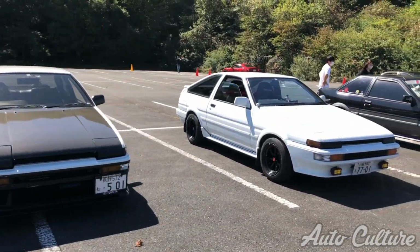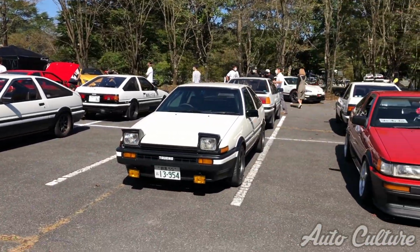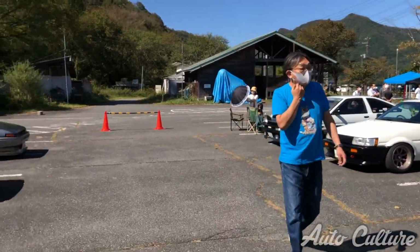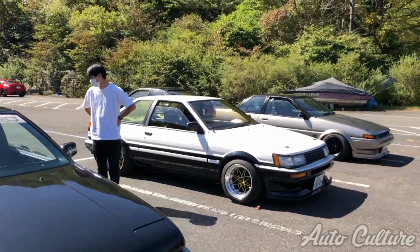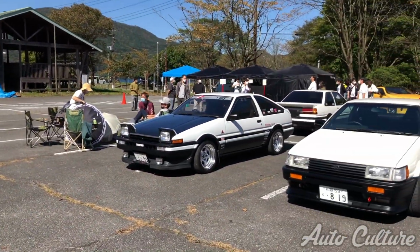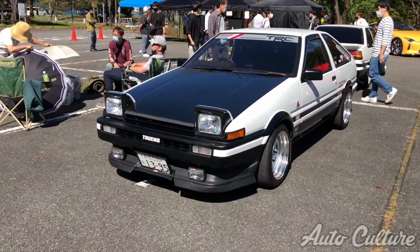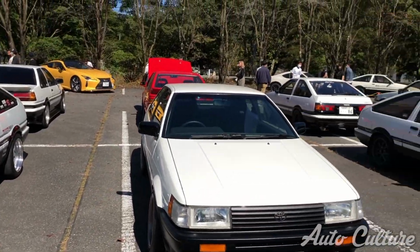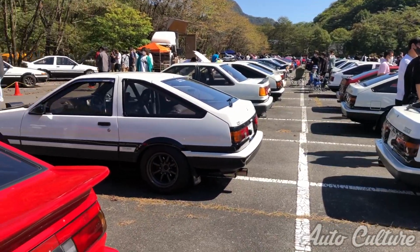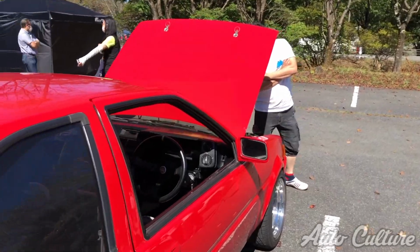And a few more nice looking ones here. Yeah, I don't know. For me, gotta have the pop-up headlights. I like the 11 a lot, but I need that pop-up headlight stuff. Honestly, since obviously there's no cars made with pop-up headlights anymore, you gotta go for the pop-up headlights. That's a really wonderful sight to see this many 86s in one place. It's quite amazing. Let's look at this one.